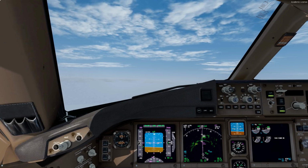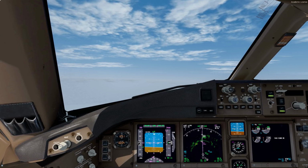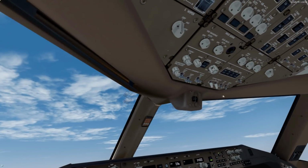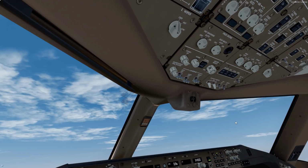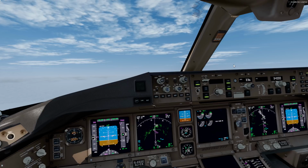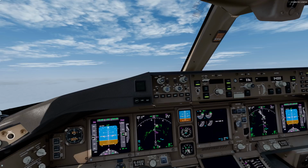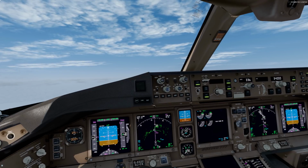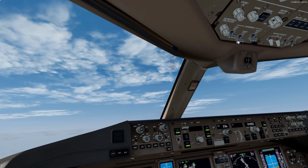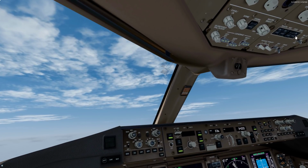Okay, we are now approaching 10,000 feet. Just 1,000 to go now, pretty soon. I will turn off the passenger signs pretty soon. And yeah, we should just start climbing and then start our cruise at 340. I'll spare you that. There's pretty much nothing to see out there. We can turn off the landing lights, the turn-offs, taxi, and logo.